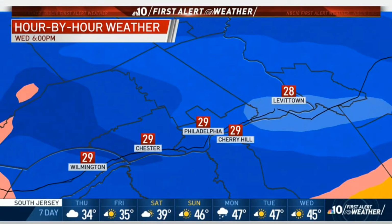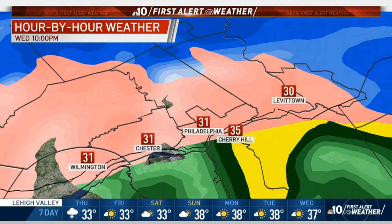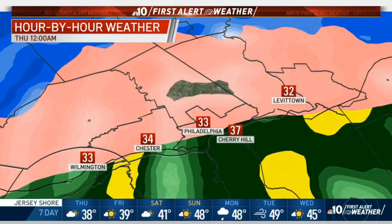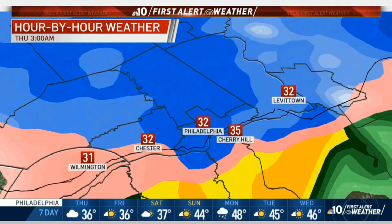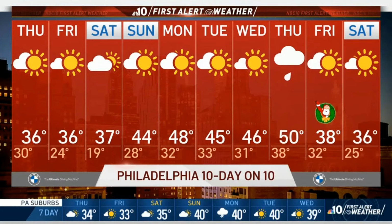But in the I-95 corridor, that changeover has already occurred in Wilmington. So the computer model's a little slow on this changeover. But look at what it's calling for. Even with temperatures in the 20s, a large area of sleet covering Chester County, Delaware County, lower Montgomery, lower Bucks, and that's this evening. So that's really going to cut down on the snow accumulation. Then we get perhaps a little burst in the middle of the night, and then it's over.